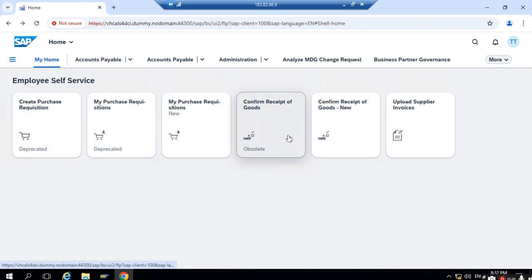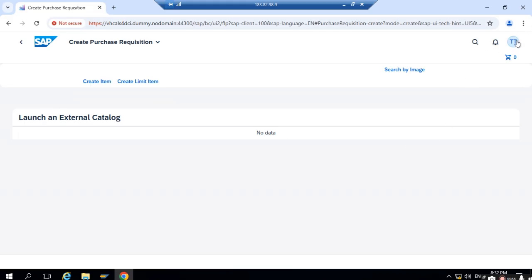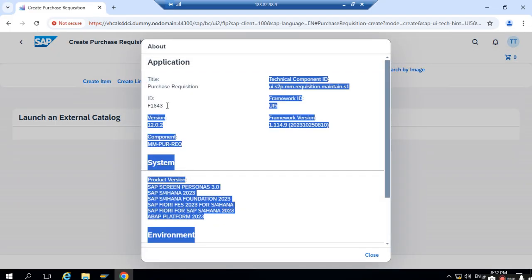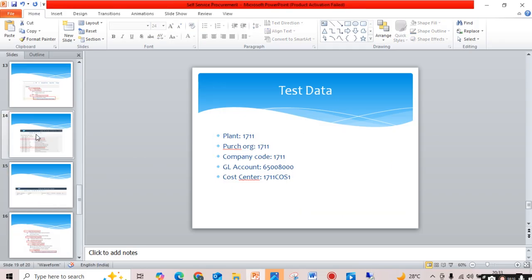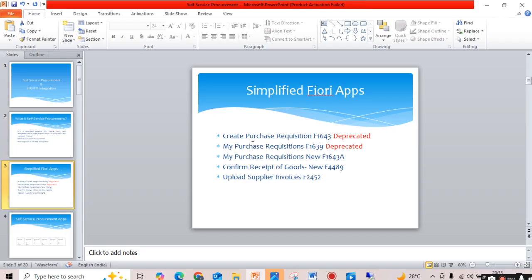Clicking on back button. One more thing, if you want to check the app ID of this application, how can you check? Just open this application, go to the profile section and click on about. From here you can check the application app ID. For this create purchase requisition the app ID is 1643. If we go to the presentation again, these are the simplified applications provided by SAP, and these are the app IDs for these applications.